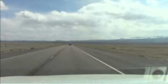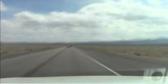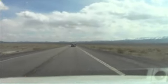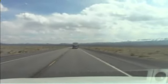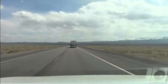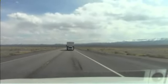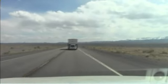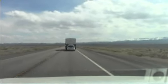Thought you might like this. Watch this stretch out here between Tonopah and Goldfield. Kind of a thoroughfare between Reno and Las Vegas. Highway 95 is.